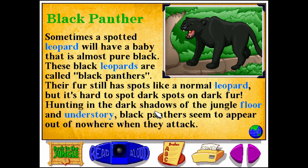Black Panther. Sometimes a spotted leopard will have a baby that is almost pure black. These black leopards are called Black Panthers. Their fur still has spots like a normal leopard, but it's hard to spot dark spots on dark fur. Hunting in the dark shadows of the jungle floor and understory, Black Panthers seem to appear out of nowhere when they attack.